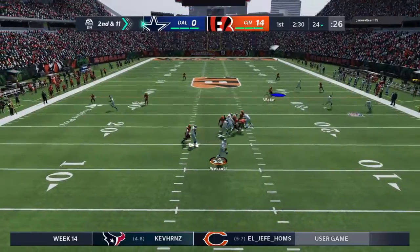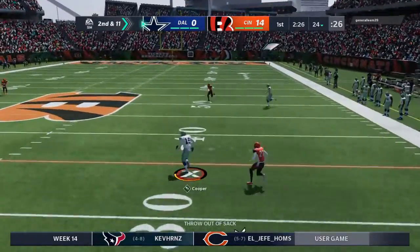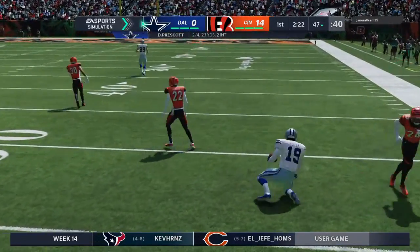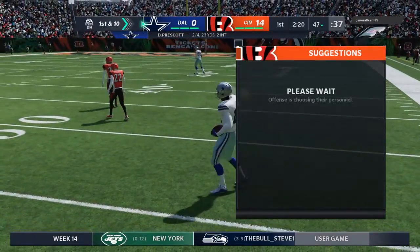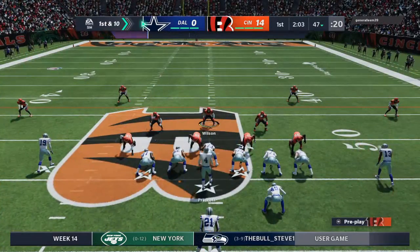Second and 11 at the 24. Eluding the pressure right. And there is Amari Cooper, his first catch. And they work this well upfield across the 45. Good work after the catch. Going to net him 23 and a first.